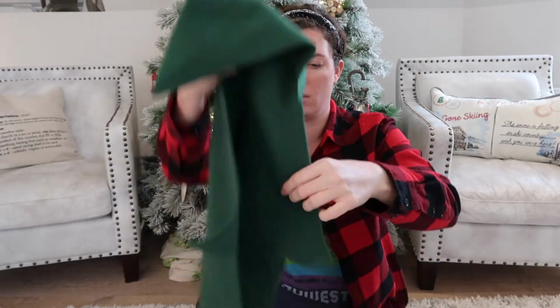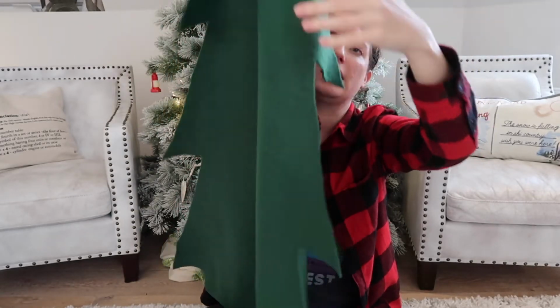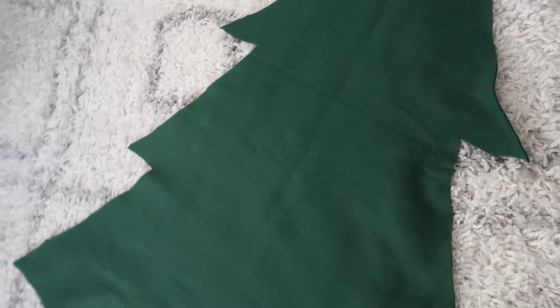Okay, let's try this again. Okay, this is looking more like a tree. Again, it's hard to tell because it's just like fleece. And she does not care, but I care. Yeah, that's a reasonable tree. Like I said, that top layer is a little weird. It's pretty skinny. But whatever, it's a tree shape.